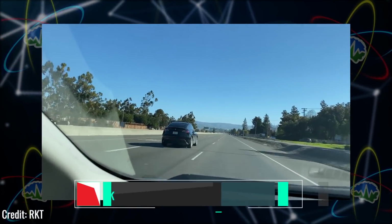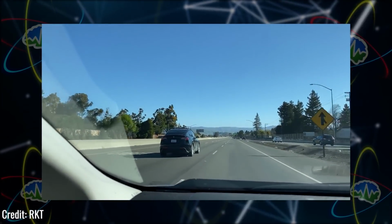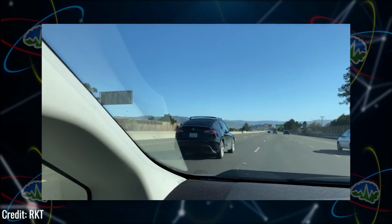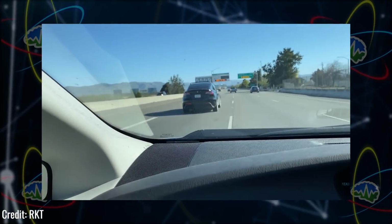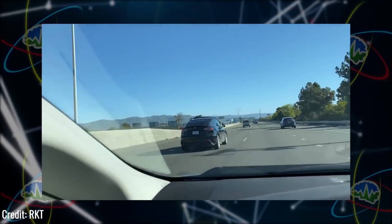So a Model Y was spotted with roof racks on the roof. This was spotted on California State Route 237 in Sunnyvale, not far from Palo Alto. Wait, roof racks? Roof racks. So they're testing roof racks already? They might be testing roof racks. This might just be someone with their Model Y who decided to get the Model 3 roof racks and pop them on their Model Y.